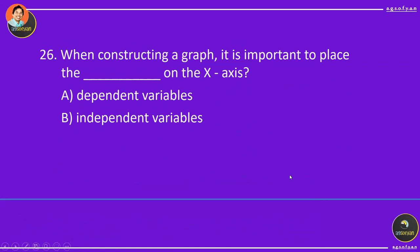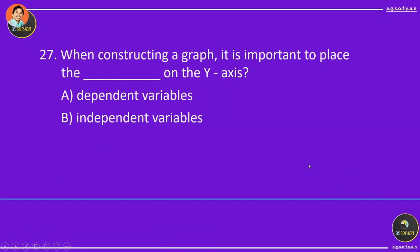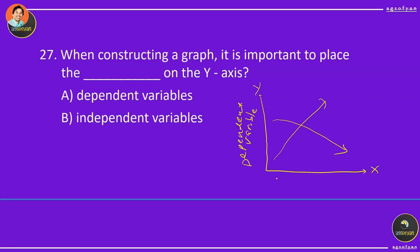When constructing a graph, it is important to place blank on the x-axis. As I mentioned before, for the x-axis it is better to put the independent variable. Okay, how about this one? When constructing a graph, it is important to place the blank on the y-axis. On the y-axis you have to put the dependent variable, because this is the one that changes. If you change the independent variable, whether it increases or decreases, it follows based on what happens when you change the independent variable.